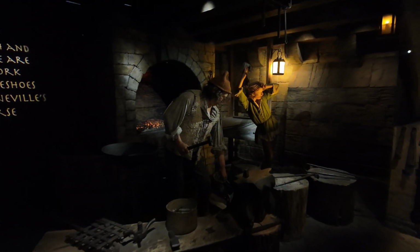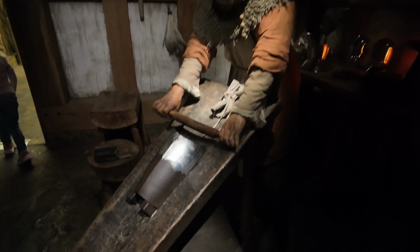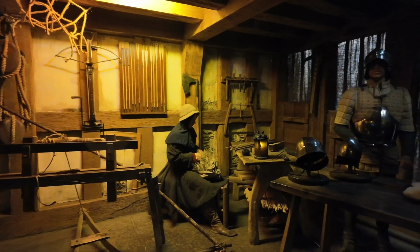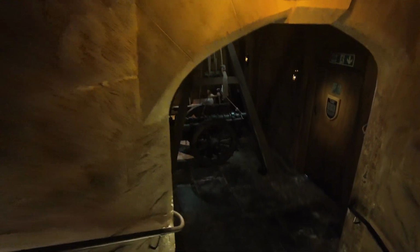So we've got the armourers, the blacksmith, making weapons. Here's the armourer, making the Earl's armour. Here they are as well, Oliver, making arrows for the battle. The Fletcher. Made the arrows. I think Oliver's quite soaking up the story, but he's enjoying looking at all the bits.